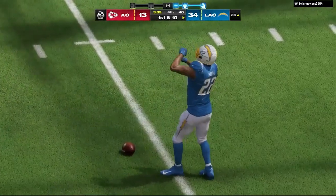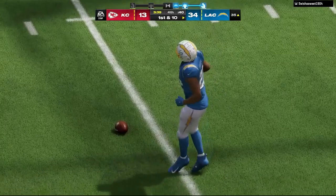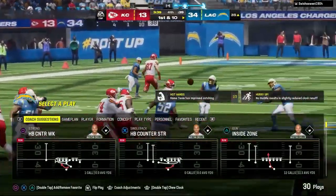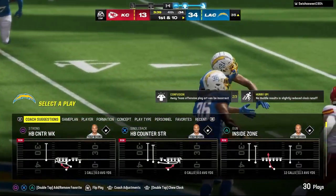Well, I guess an interception at this point on 4th down is just as bad as an incomplete pass. Either way, the ball goes over the other side. Yeah, it's a tough spot to be in this late in the game, and there's not a whole lot he could do there, and he winds up giving the ball away.